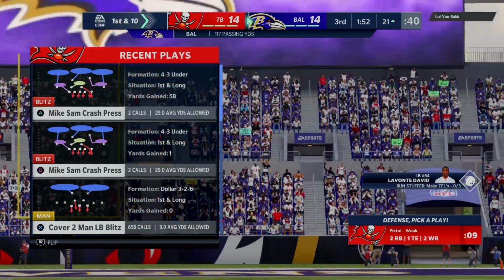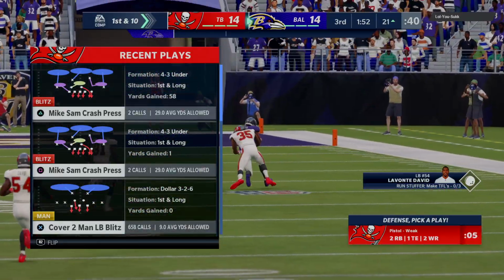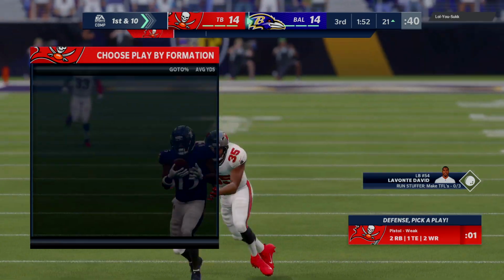The last drive he threw the pick, but he's not shy. He's going downfield again there. Goes right into the animation of him catching the pick and him dragging. An interception. Your whole game plan just goes right out the window.